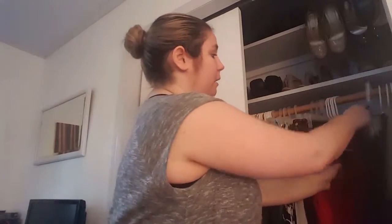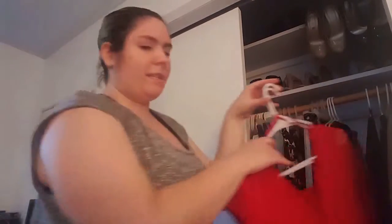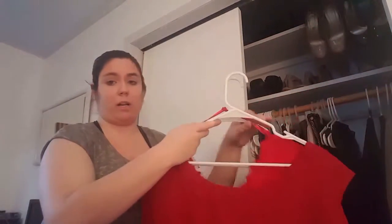I have a formal dress that I can wear for concerts, and it has small sleeves. I have 2 red dresses. Yes, I do need 2 red dresses. Again, I sing in multiple churches, and I do sing multiple masses during holiday season, so I have 1 red dress with sleeves, and I have another red dress that does require my cardigan.